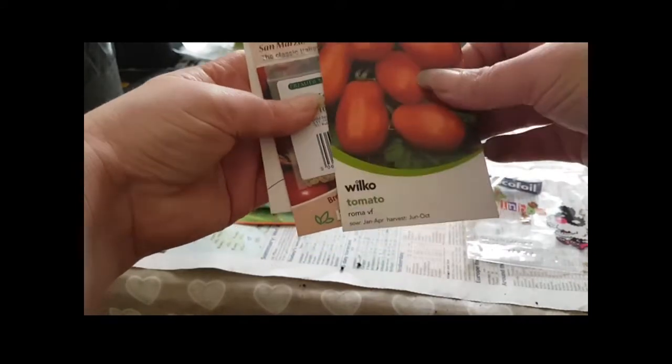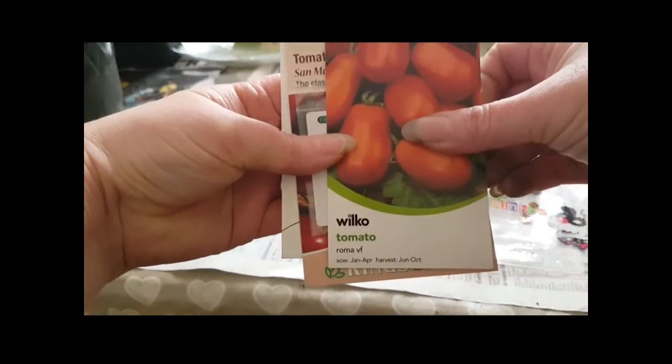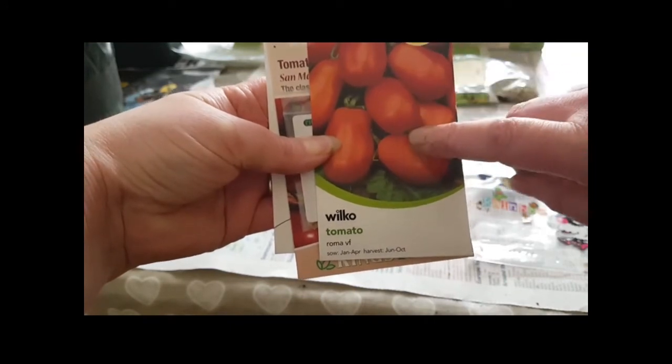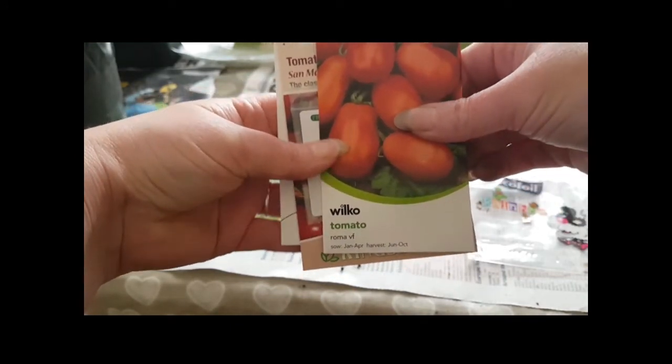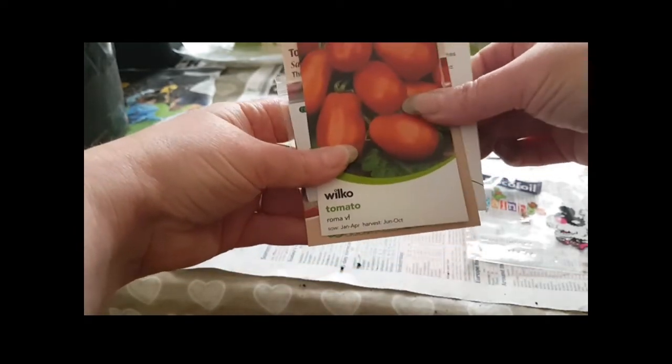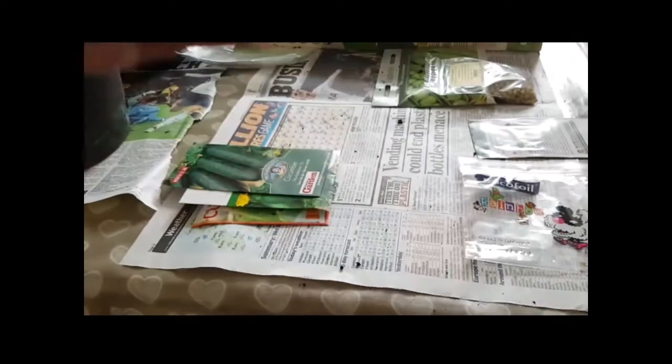I have Roma. I grew these last year, but because I got blight so early, they didn't do very well, so I'm going to give them another go. And they're definitely cooking ones. Let's have a look.